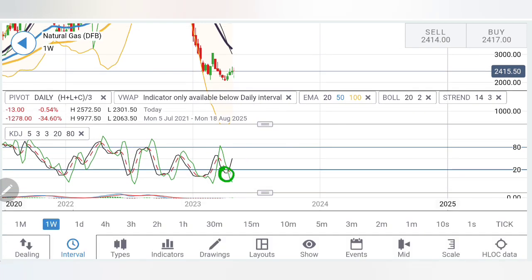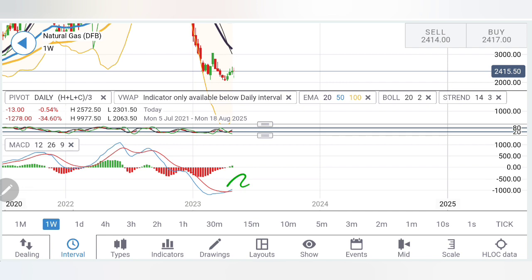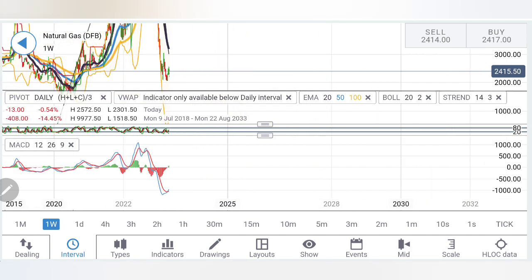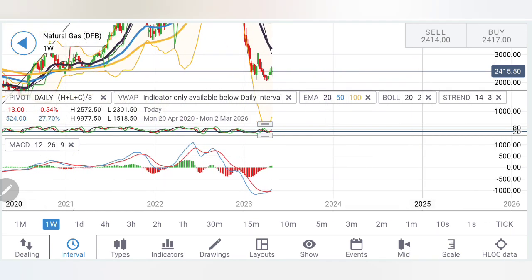The stochastic was oversold. It is trying to recover. It stayed oversold for multiple weeks. It can try to come back to the overbought zone at a faster pace. Now look at, more interestingly, the MACD. The MACD had crossed over after a very strong long bearish trail here. Straight fall there. It has come down from plus 1000, rather I'll say plus 500, to minus 1000 levels, and now this is the time for it to recover here, and hence I will still remain bullish.